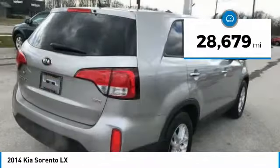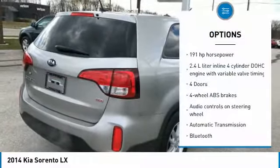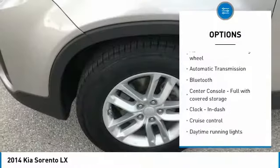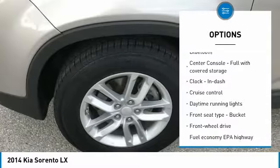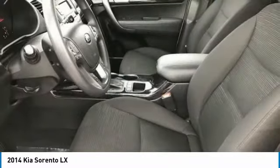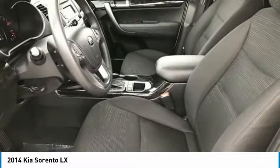Here are some of this vehicle's great options: traction control, passenger airbag, Bluetooth, front-wheel drive, automatic transmission, tilt and telescopic steering wheel, cruise control, power windows, trip computer, remote power door locks.